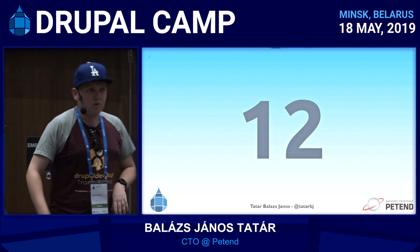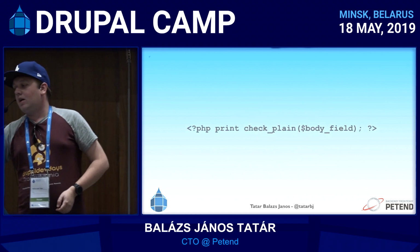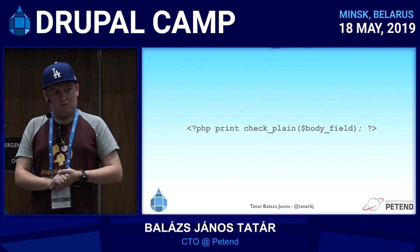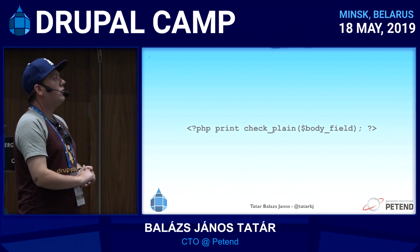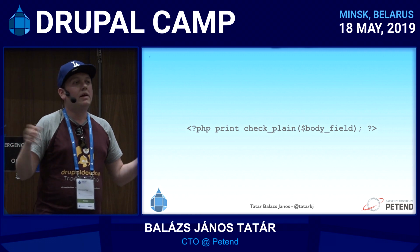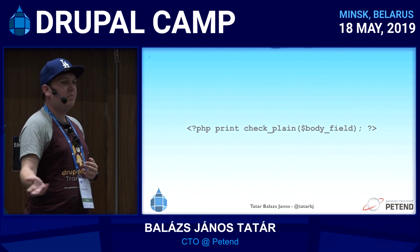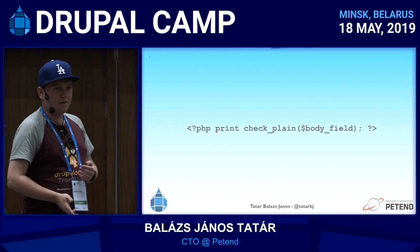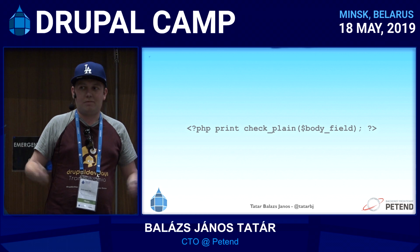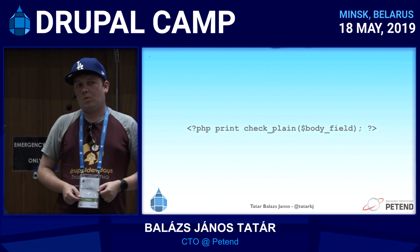Not many of you would be able to round all the numbers always. Okay, here comes the next. So check plain, we are going to use here on a variable, let's call it body field. Imagine the body field is something coming from a rich text where all kinds of HTML can be used, and we are just using a check plain. What do you think about it?